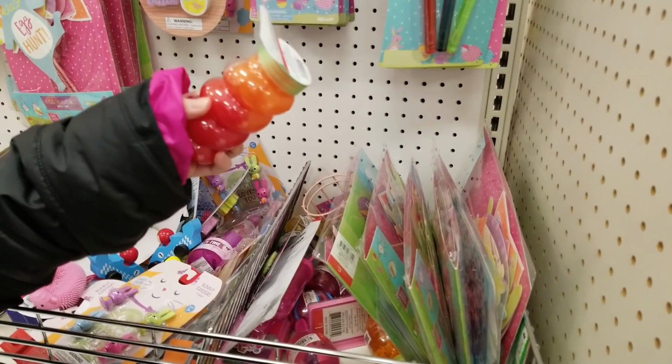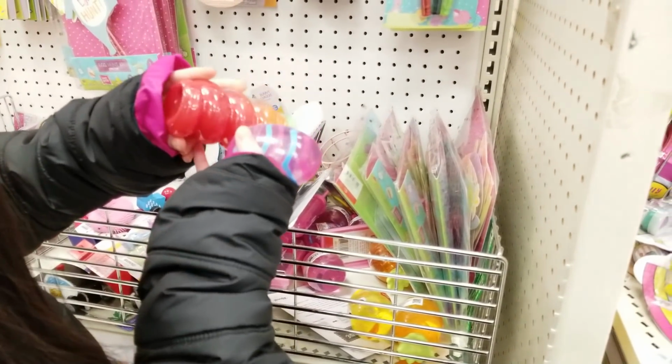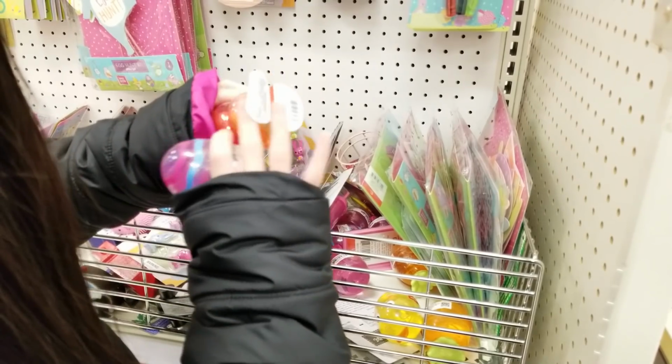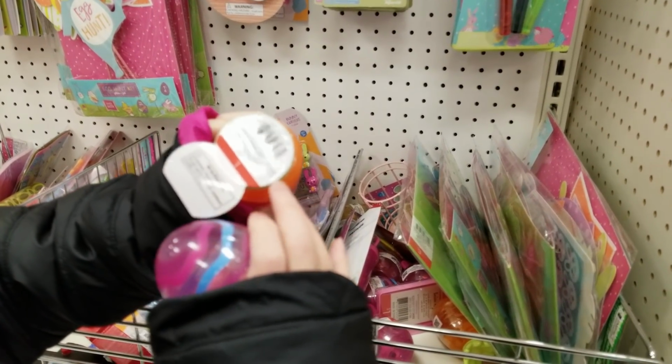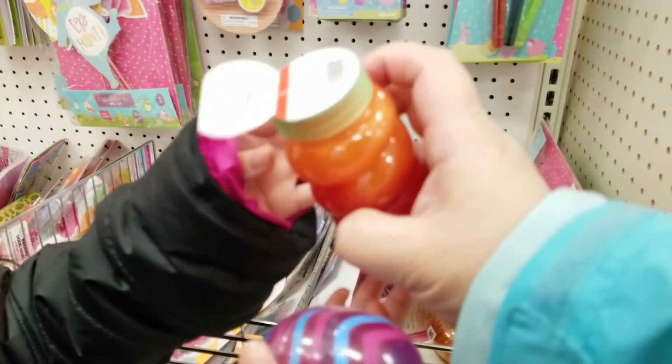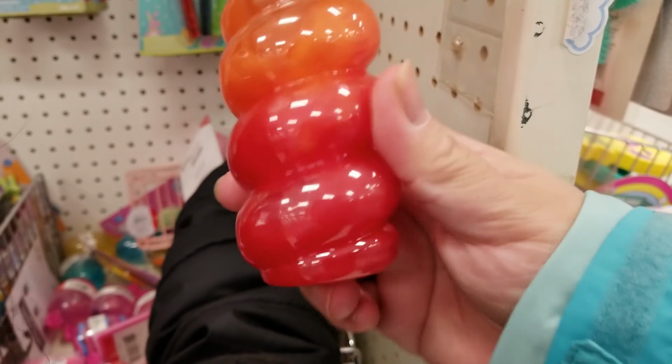What is this? Ooh, that's cool. What does it say? Is that slime? At the top. Rainbow slime, pink and orange. Can you show me? Let me see. Rainbow slime, pink and orange. So this is pink and orange rainbow slime. Let's see if they have more somewhere.